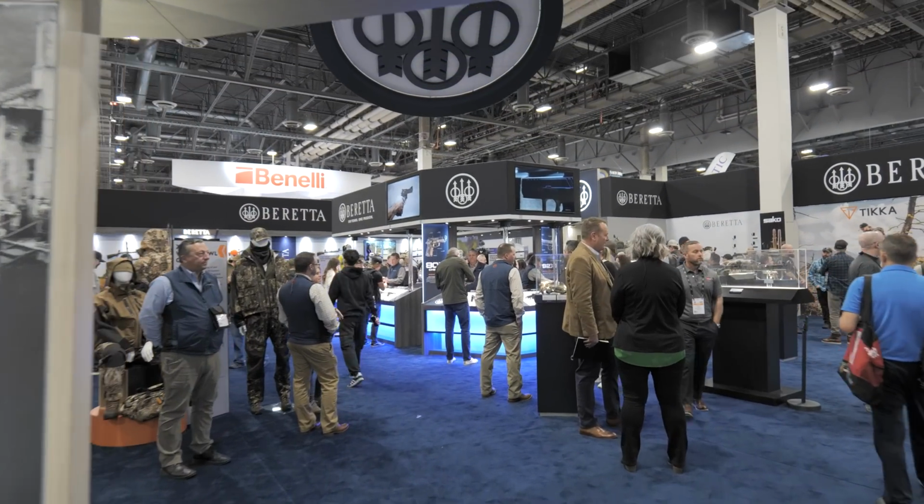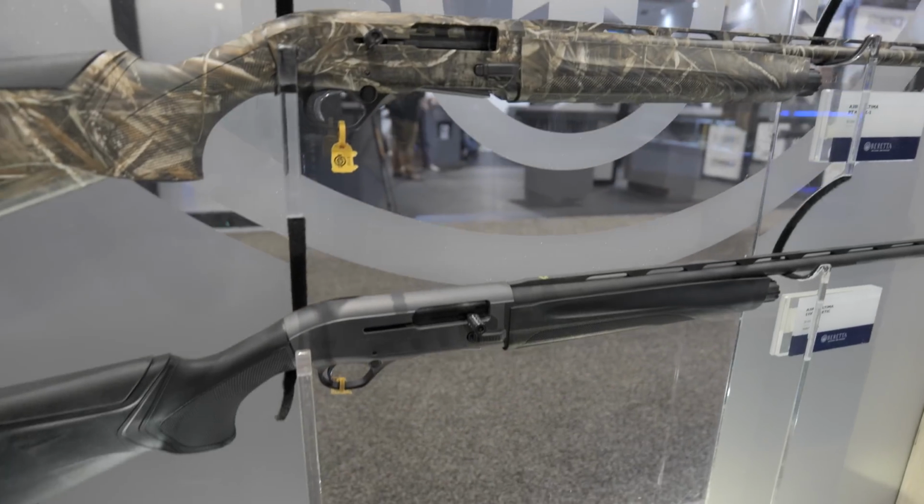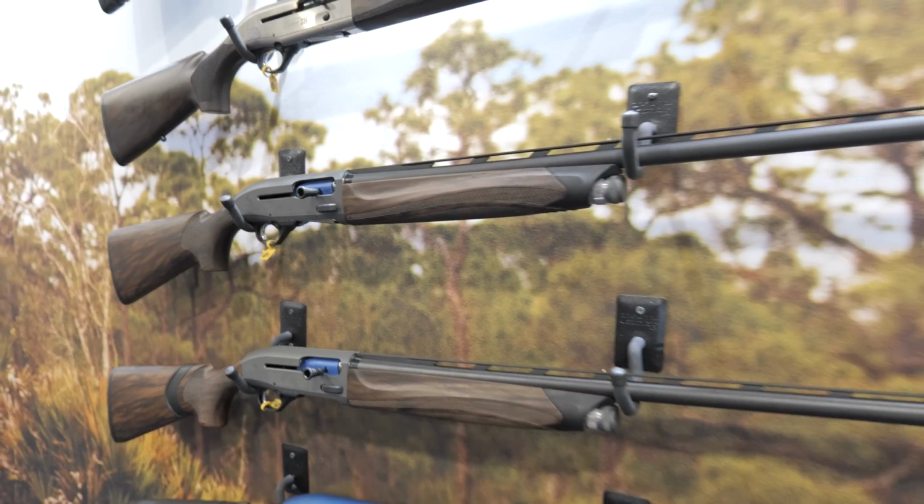Popped into the Beretta booth. There was a lot of different things to look at in the Beretta booth. I didn't spend much time looking at the A400 Extreme Plus. Already reviewed that. The Ultima, already reviewed that. The Silver Pigeon, and also the A400 XL. I've reviewed all those guns.